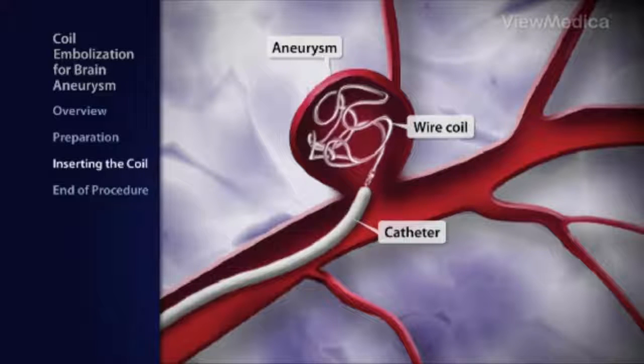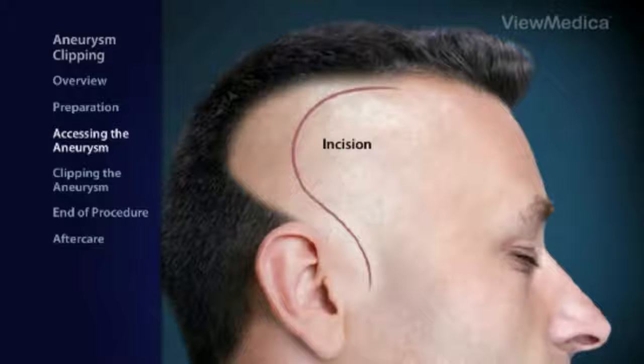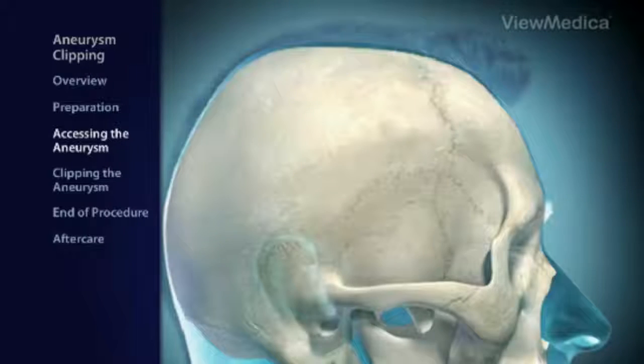The other option, the more traditional option, is what's called a clipping of the aneurysm, which means that you do a craniotomy, which is a surgery where you open up the skull and you put a clip across the neck of the aneurysm. And that is said to be the most durable treatment, because once you put the clip across, the aneurysm is fully treated in many cases.